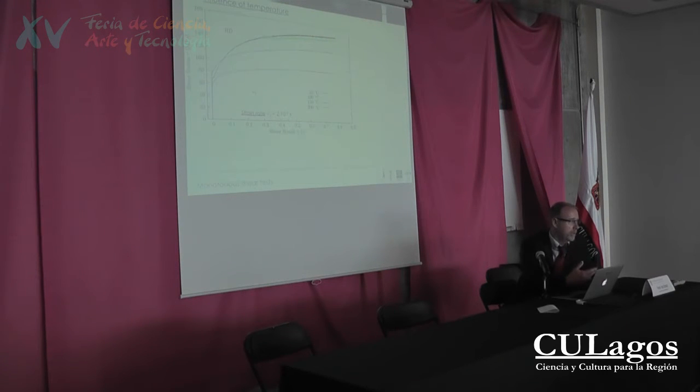Usually, when you increase the temperature, the stress decreases. This is what we observe for the two other temperatures. For 100 degrees and 200 degrees, the stress decreases highly.